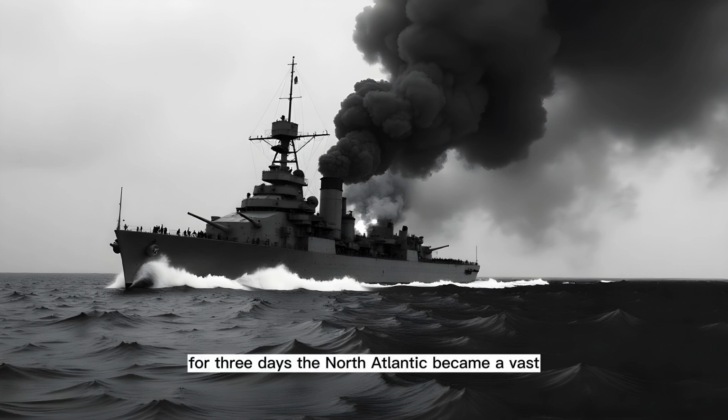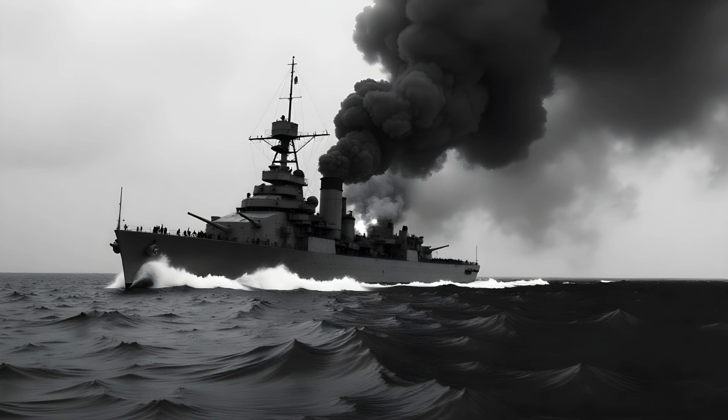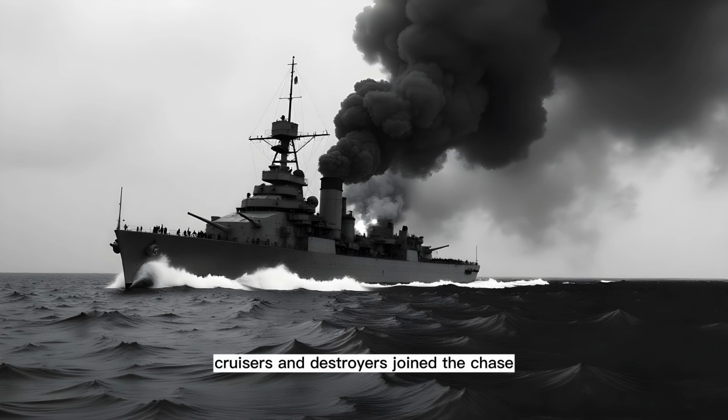sanctuary. For 3 days, the North Atlantic became a vast battlefield of strategy and suspense. British ships fanned out, coordinating through the Admiralty's command center. Aircraft carriers, cruisers, and destroyers joined the chase. HMS King George V and HMS Rodney, both battleships, were ordered to intercept.